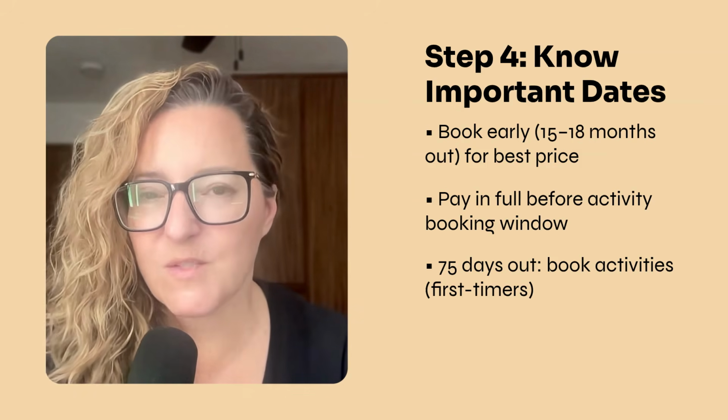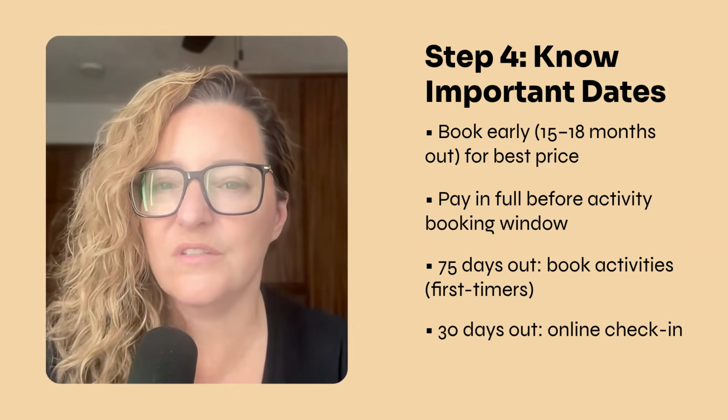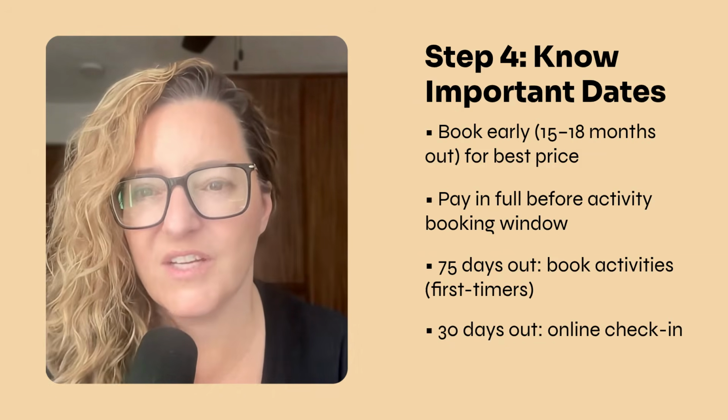Another thing to know is online check-in. This is where you upload your passport and you get your actual port arrival time. Again, this does depend on how many cruises you've been on. If it's your first cruise, it'll be 30 days before you cruise. If it's not your first cruise, it'll be more than 30 days.